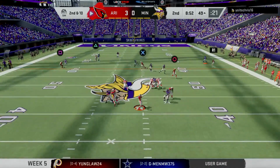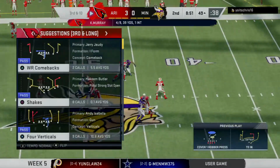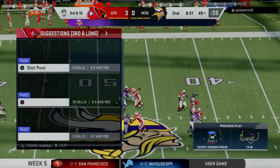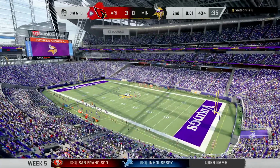Murray again, 2nd and 10. And that one got tipped, kind of threw everything off. It brings up 3rd. The turnover put them in great field position. They don't want to squander it with 3rd down coming up.